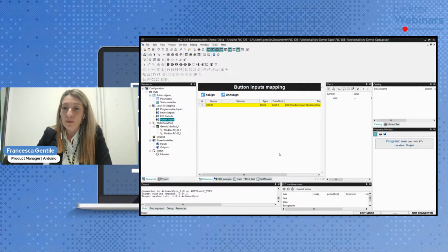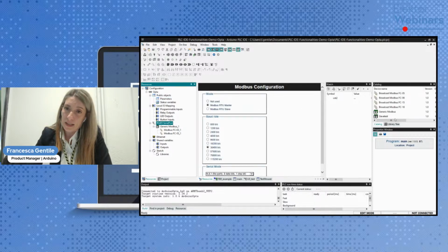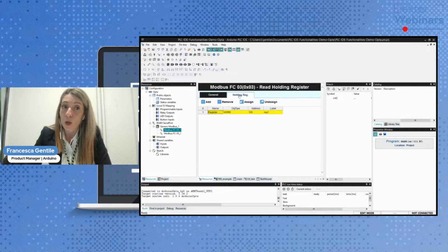We also have more advanced functionalities, which are of course related to Modbus, both master and slave, that can be achieved by publishing the public objects or by configuring in a very easy and straightforward way with this catalog that already gives the functions by type of function, like write single register or multiple register, etc. And that really helps a lot to do very low coding for the Modbus configuration.